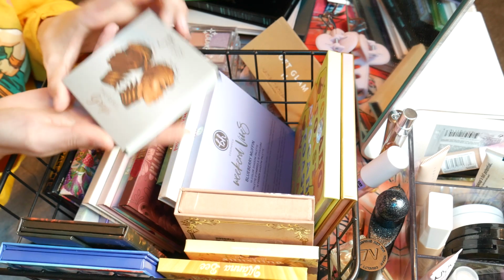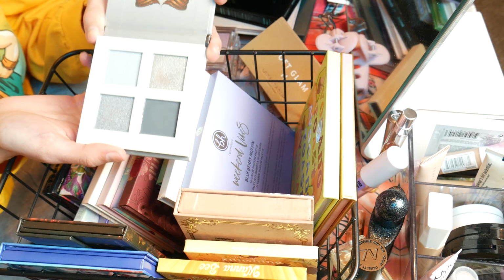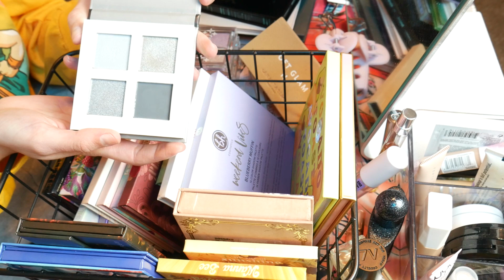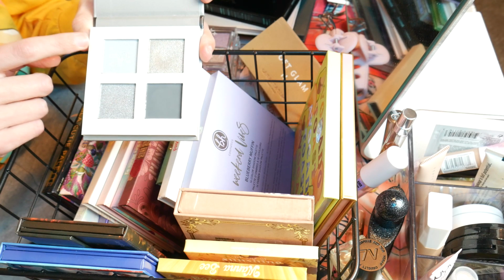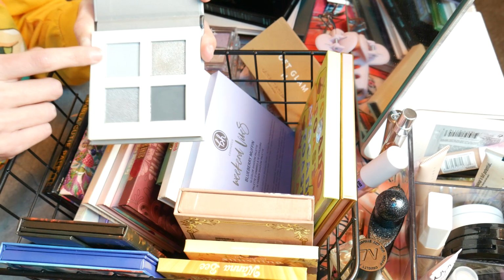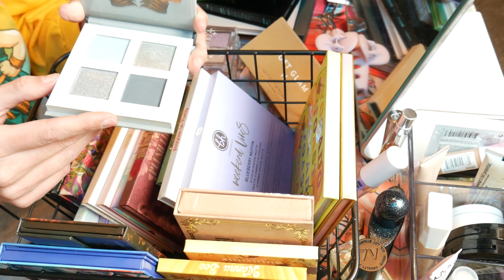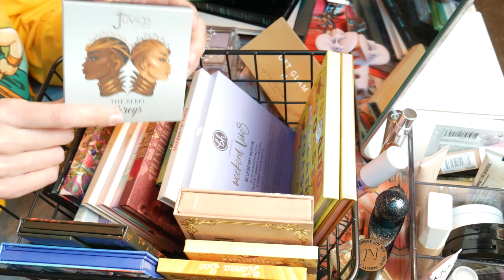I have this Juvia's Place Rebels Gray palette, and this is a gray monochromatic palette. I did make a really cool recreation of the look Britney Spears had in the Oops, I Did It Again video, but because I have that other quad from Clados, I don't need this palette. I wish this was like a true white, or a matte white, or a matte light gray, but all three of these are metallics, with the only matte being this deep gray. And I don't reach for it. I actually haven't reached for this palette since making that Britney Spears video, so it's time to let this one go.